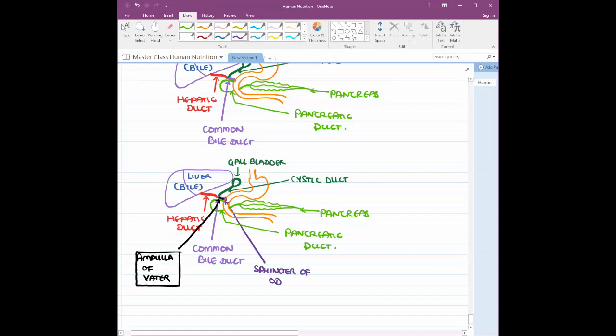Remember this thing, very, very important, guys. Sphincter of Oddi and your ampulla of Vater. Always asked in your exams, guys. Always.